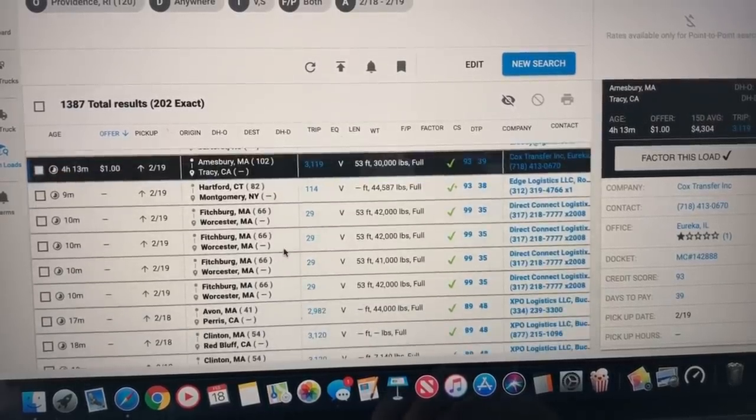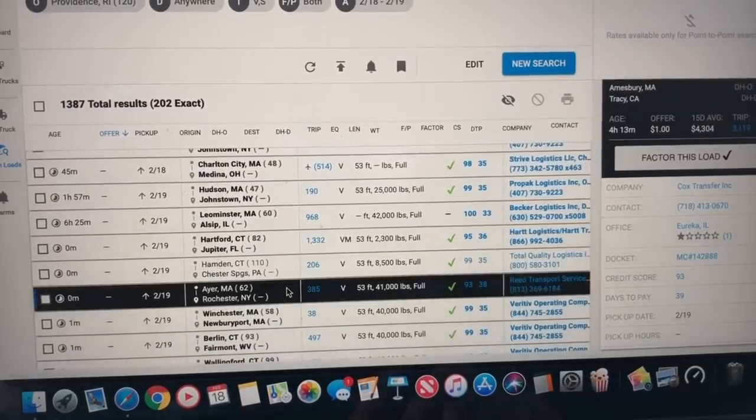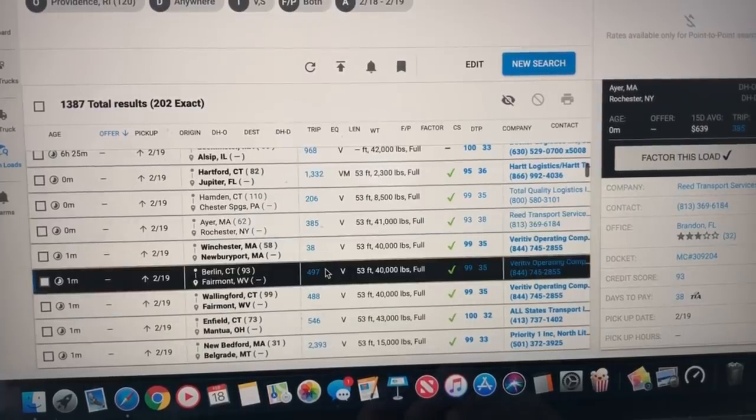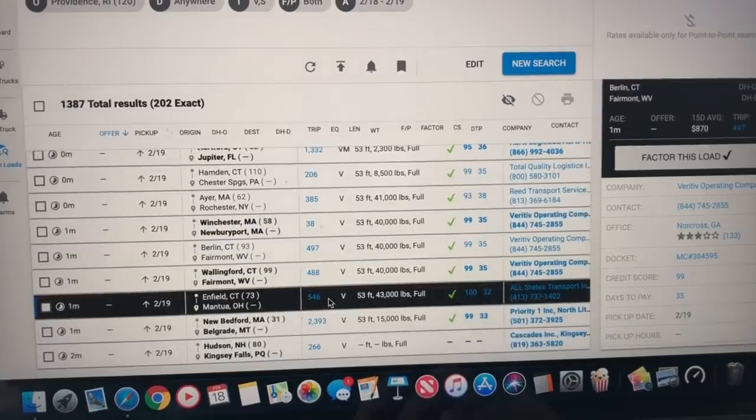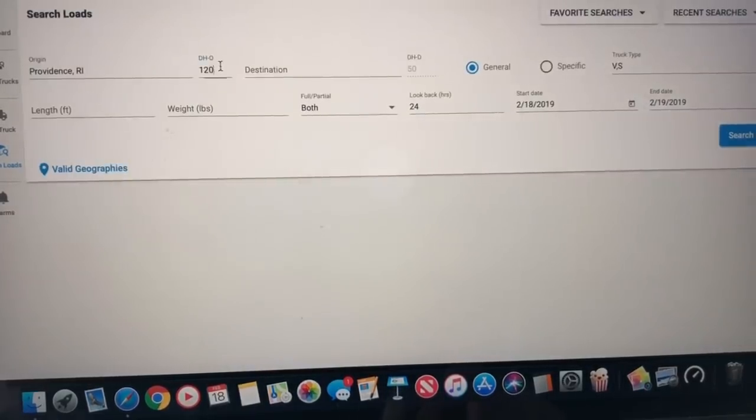Okay, let's see here. Where's some good loads? Show me some good loads. Let's see, Rochester, New York. That load's been going $600. No, that ain't no money. Let's see, West Virginia, 870. Over to Ohio, 808. And I'm looking right here if you're wondering. 808. All right.